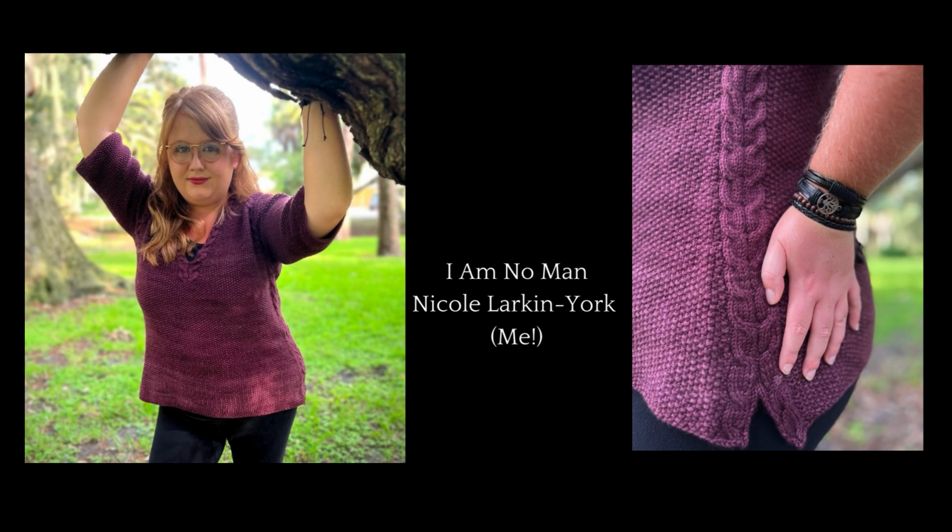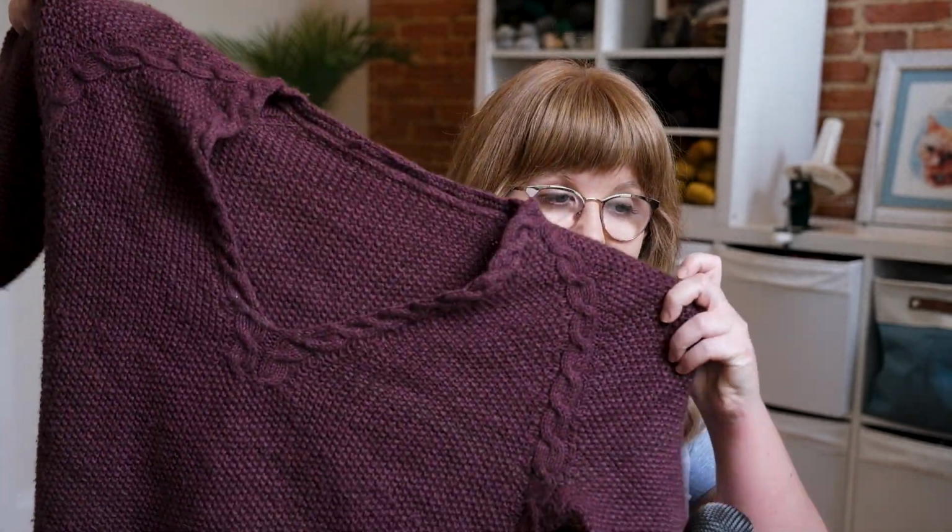We got two more we're going to go through, an FO and a WIP. So let's talk about the FO. This is my design. This is the I Am No Man Pullover. So pop a picture in and you're immediately going to see it. It's purple. Anyone who has been here for more than 5 minutes will have heard me say, I don't do purple. I said I don't do purple earlier on this podcast, but there it is. And here she is. This is purple.